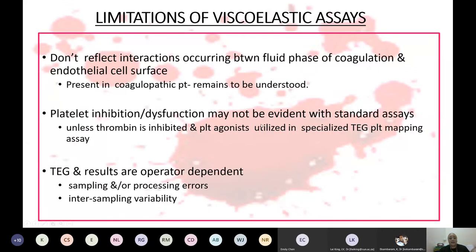The limitations of viscoelastic assays are that they don't reflect interactions that occur between the fluid phase of coagulation and the endothelial cell surface, which is present in the coagulopathic patient. Also, platelet inhibition and dysfunction may not be evident with standard assays unless thrombin is inhibited and platelet agonists are utilized in a specialized TEG platelet mapping assay. And the TEG results are quite operator dependent. There can be sampling and processing errors and intersampling variability.